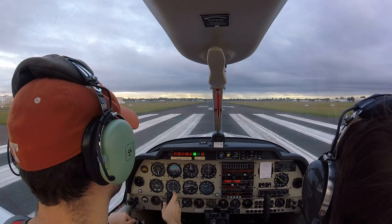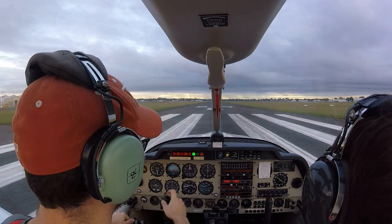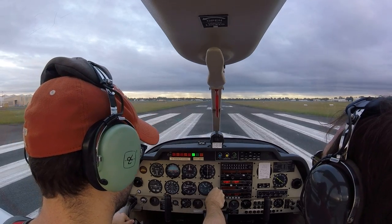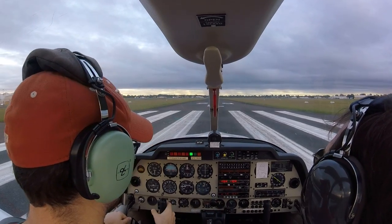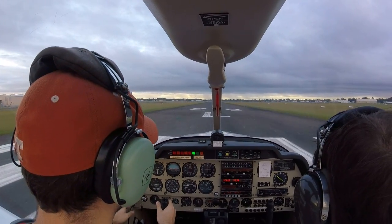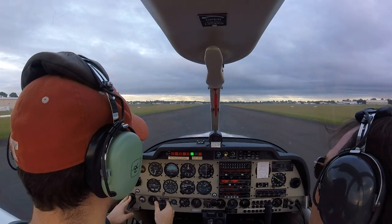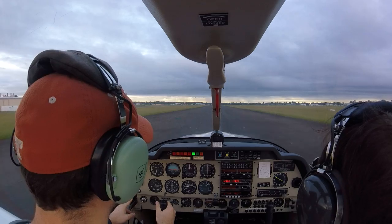Sierra November, follow Cherokee upwind, runway left, clear for takeoff. Clear for takeoff, runway left, Sierra November. G'day, Delta Alpha, 7500 inbound at Bravo, visual crossing center. Delta Alpha, Bankstown Tower, g'day, join downwind 29 right, maintain 1500 visual. Join downwind 29 right, 1500 visual, Delta Alpha.